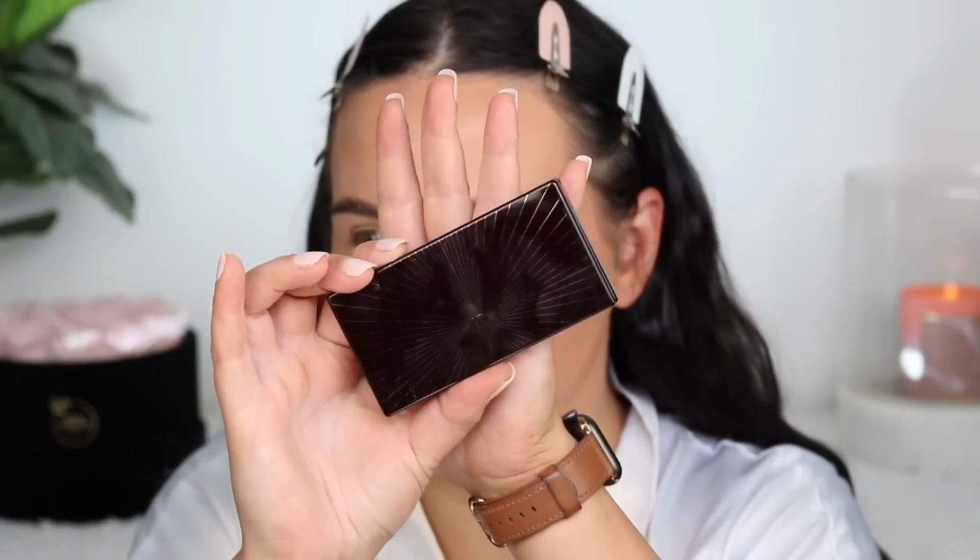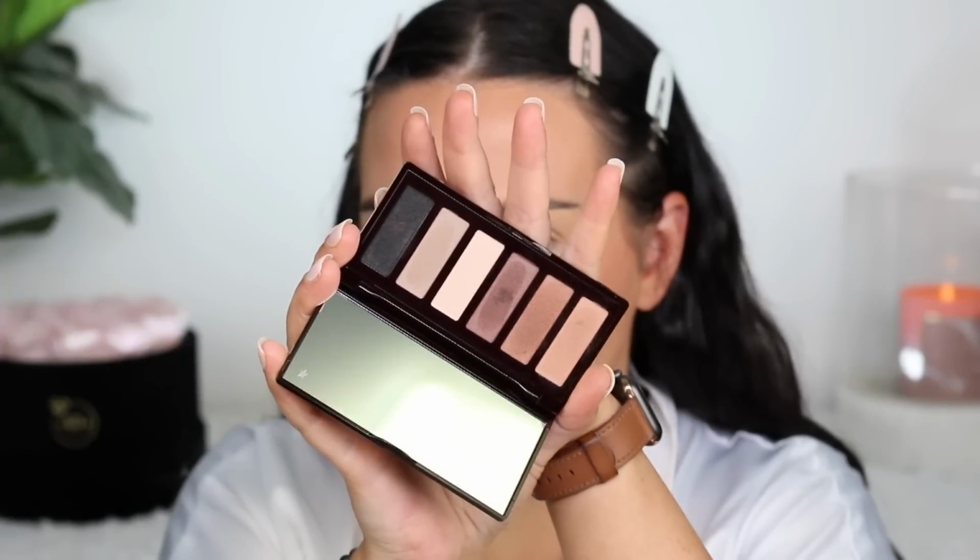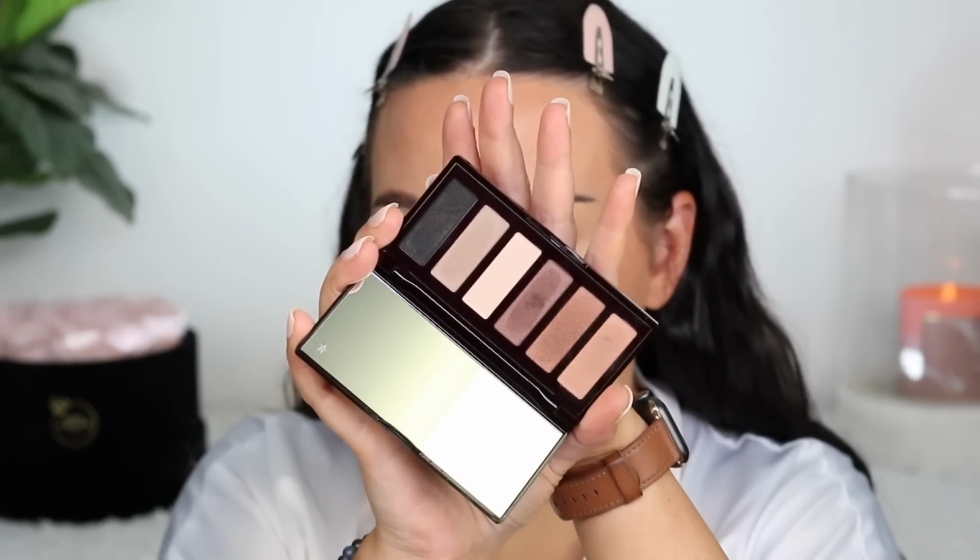I have the Super Nudes Eye Palette from Charlotte Tilbury. Basic colors in here. They swatch super soft, really nice and light. And I did try this the other day and it blends on a lot darker than it actually looks in the pan. So I'm just going to do my basic eye look using this, just because that makes sense to me. I can really tell how it works if I do what I like on my eyes.